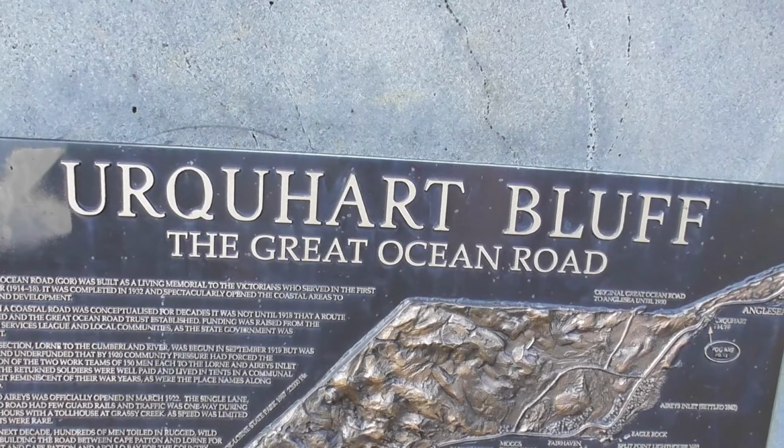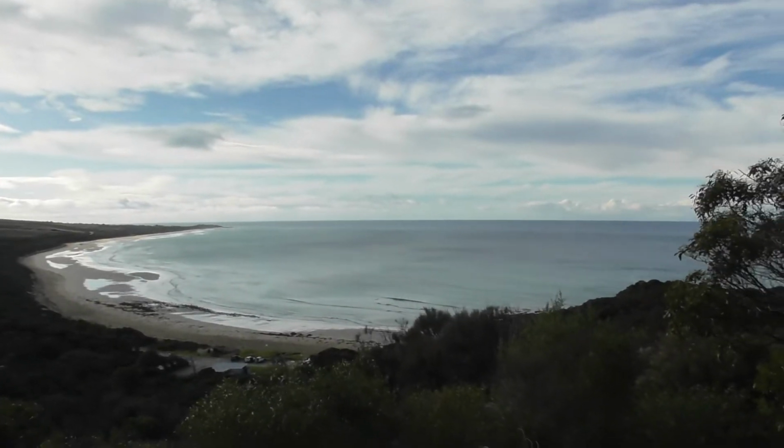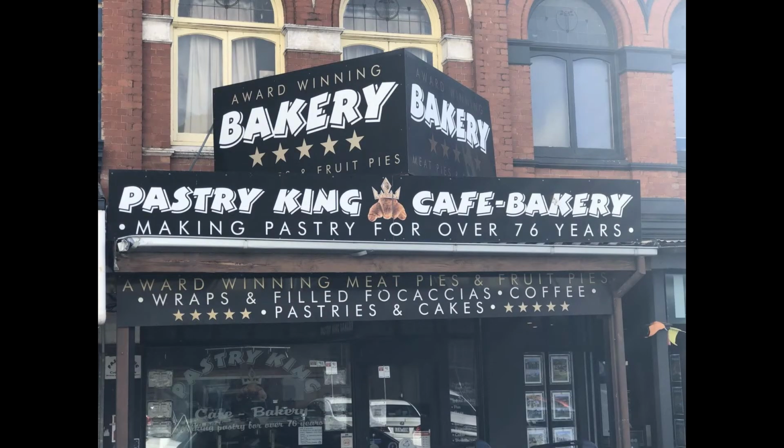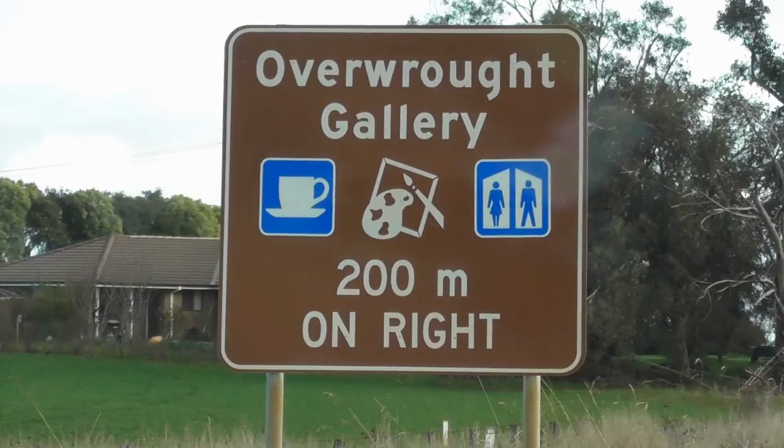After completing the Great Ocean Road, we skirted Geelong and headed north to Daylesford. One of the bakeries there sells delicious cherry pies. I was hanging out for one. Disaster! It was Tuesday. No cherry pie for you.